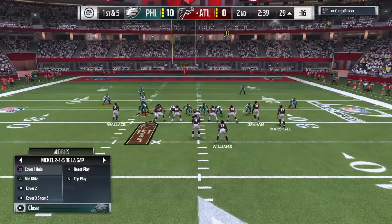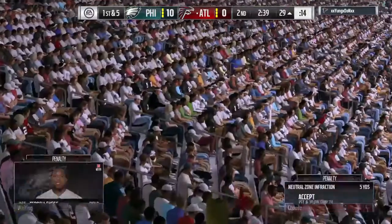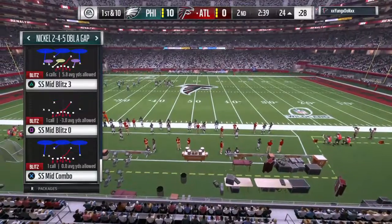The wide receiver moving to a new spot. Now flags will come in. I think this one's going to be on the defense for jumping.